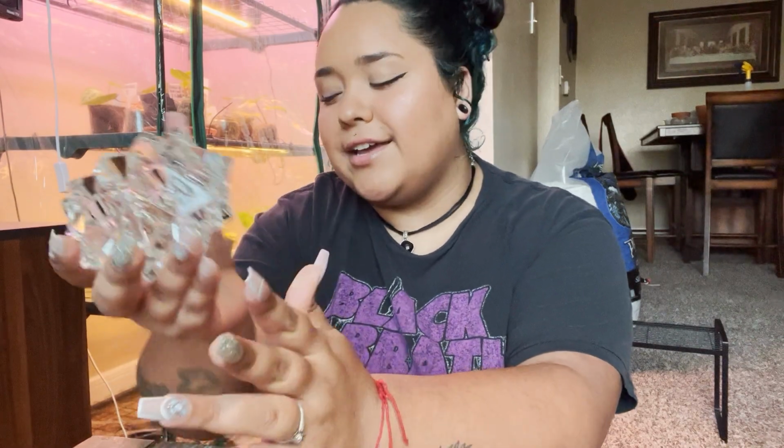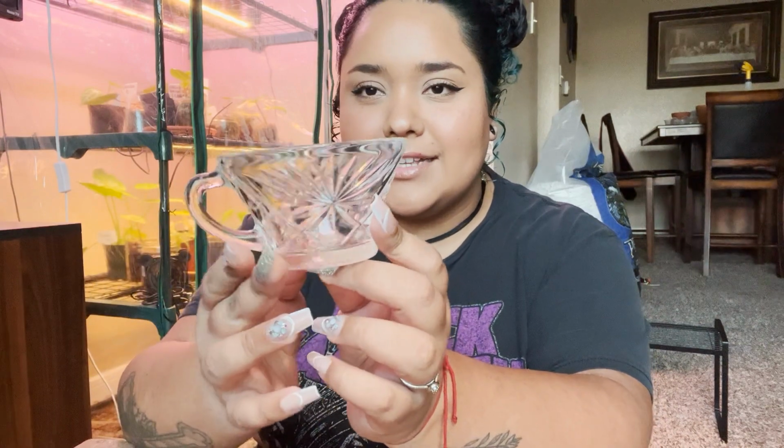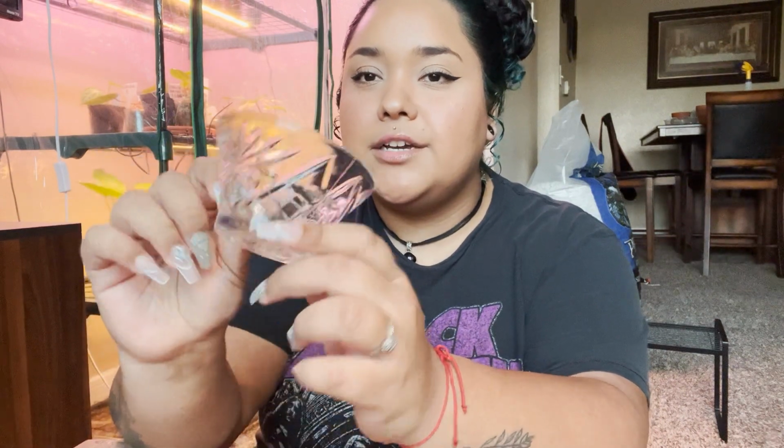I'm not sure yet. Another thing I got was this super cute glass teacup. Super cute. I love that it's wide at the top and narrow at the bottom. It's just like perfect ping pot, cute little holder there. I just thought that this would be super adorable with a pinguicula.